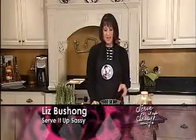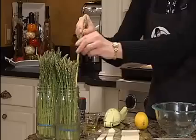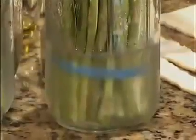I'm going to show you how to make asparagus crostini. And this is so easy because it starts with fresh asparagus. And I wanted to show you a little bit about asparagus because when you buy the asparagus at the store, my grocer told me to bring it home and put it in a glass jar with water, and that will keep your asparagus fresh and crisp.